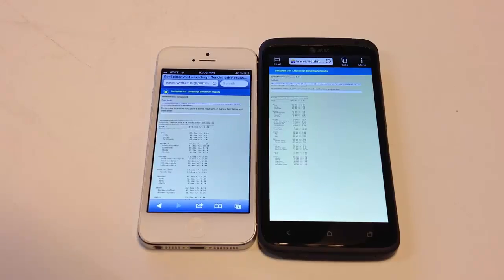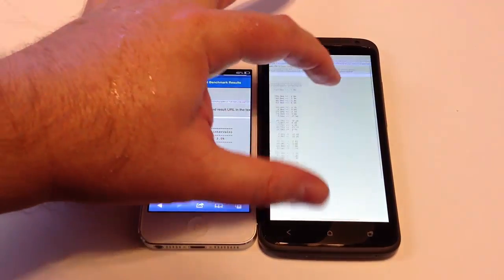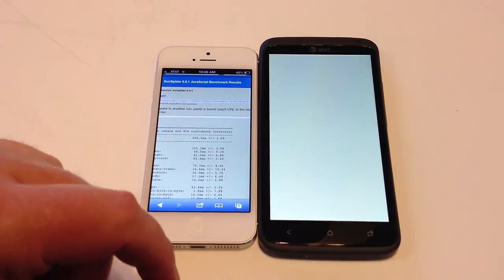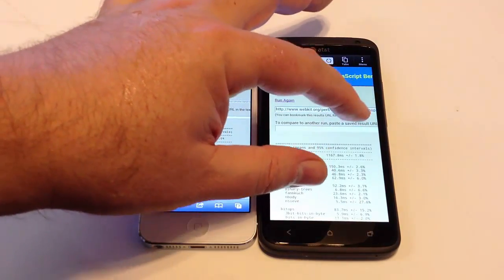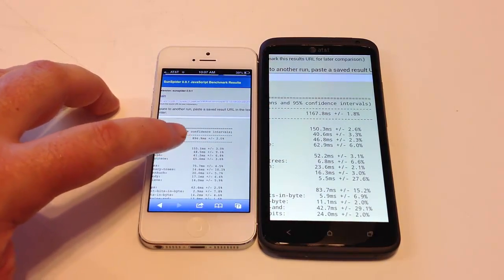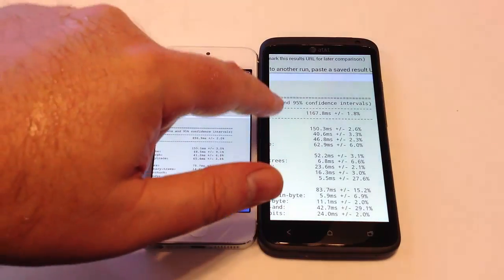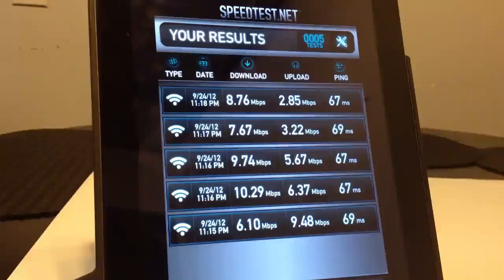Okay, so here we're looking at the SunSpider stats, and this once again is checking the browser for how well it can process and serve data and receive it and all that good stuff. The numbers you're looking at, you want to be looking for the lower number as the winner here, because it's how much time it takes to process the data. The lower number is 896.9 milliseconds on the iPhone 5 and 1,167.8 milliseconds on the HTC One X.